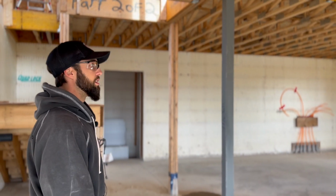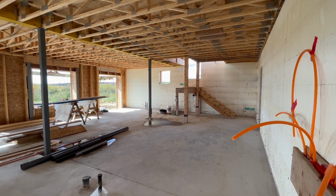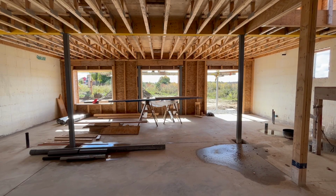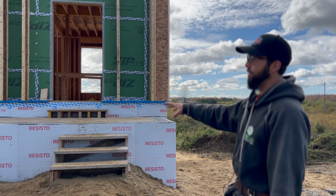We have our 9-foot ceilings in the walkout here, and it's ICF basement, so insulated concrete forms with a little bit extra insulation as well compared to your typical ICF design. So out front here we've got our covered porch.